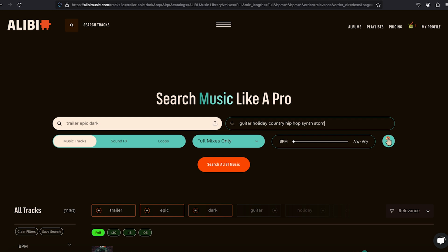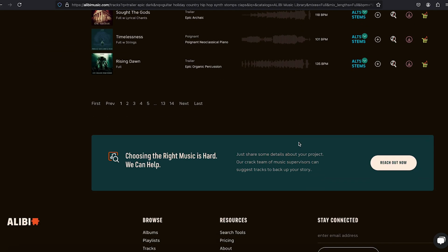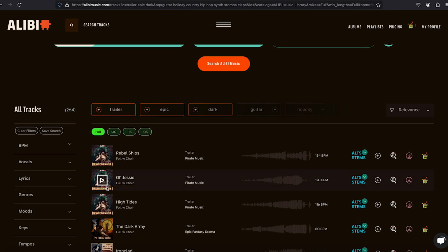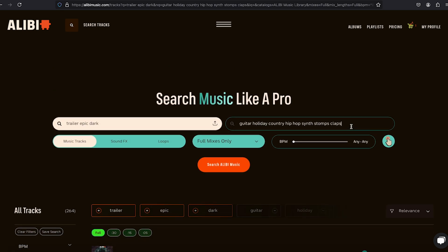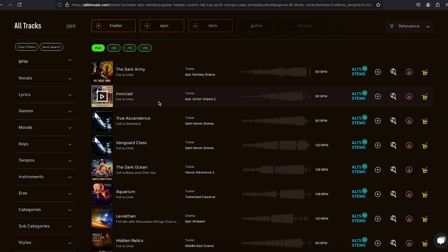Stomps and claps. Those are also not in the reference, so let's add those and remove any search results that have those features. And now we're down to just 14 pages, which is much easier to go through. And we'll take out pirates as well because it's not a pirate movie, so let's just get rid of those too. 14 pages is still a lot, so let's see if we can get this list down any further.